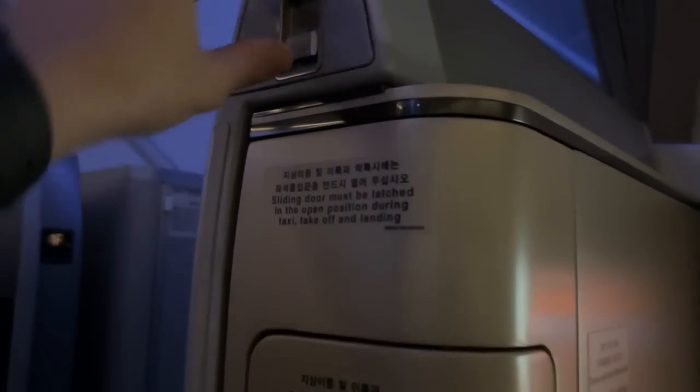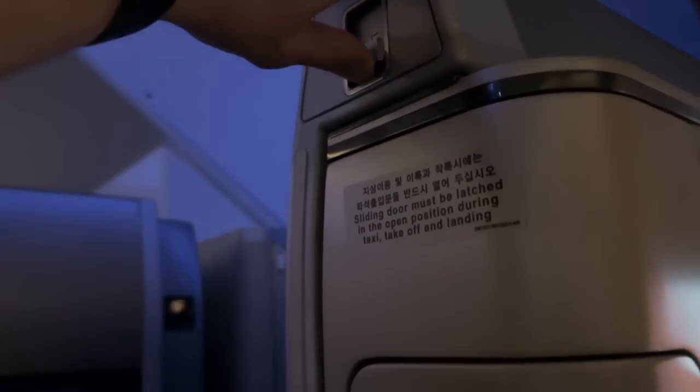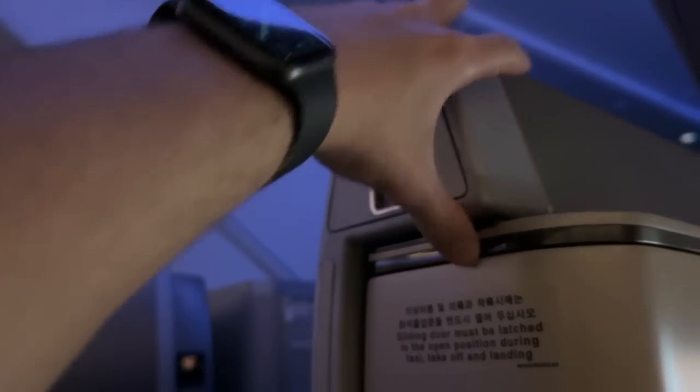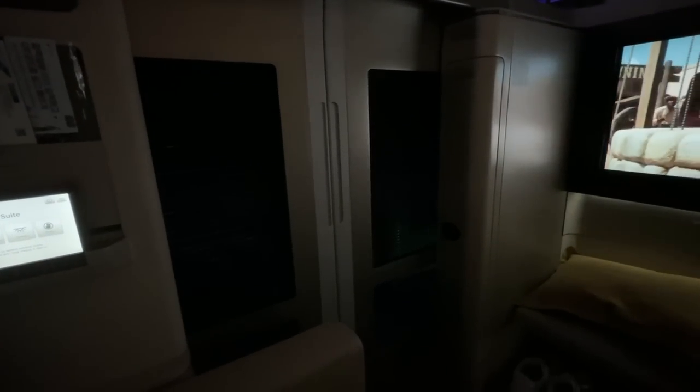Then it was time to shut the door, which was very hard to do one-handed. You had to pull this latch to release it, and then slide it shut. But after enough tries, I was finally able to get that. And so here's your view of the fully enclosed Asiana A380 Business Suite, formerly First Class.